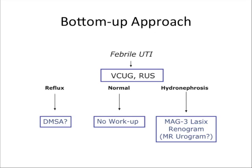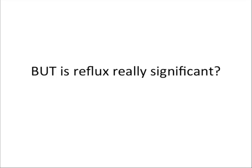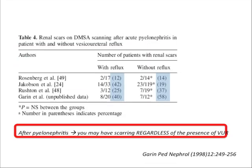If an abnormality such as reflux was detected, the child might go on to get further imaging, such as a renal scan with DMSA. So what we ask is, is reflux really significant? This is a table clipped from a review in the Journal of Pediatric Nephrology from 1998, comparing the rates of scar after acute pyelo in patients with and without vesicoureteric reflux. You can see highlighted here that scarring can occur in both refluxers and non-refluxers. So you can see that reflux is not essential for the presence of scarring.